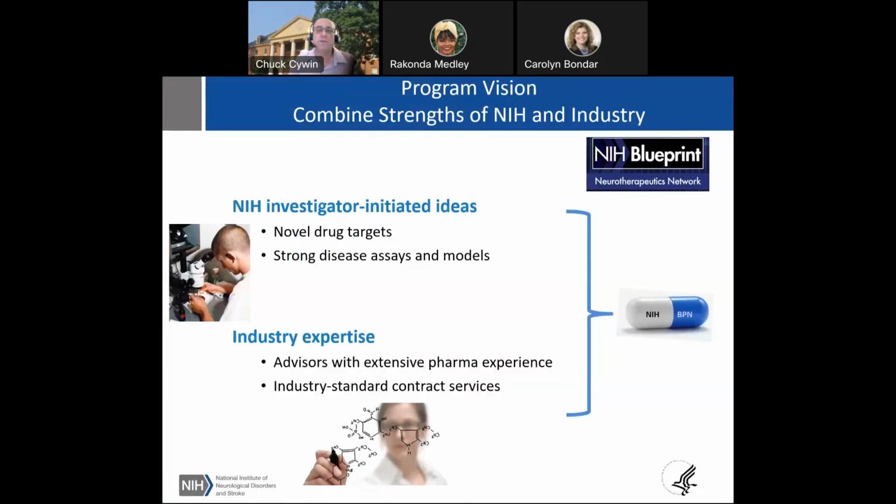So the program's vision is to combine the strengths of NIH and industry to create sort of a virtual pharma model around your ideas. You as the NIH investigator bring novel drug targets and novel disease assays and models and a chemical starting point for moving forward into the program. We can provide you the industry expertise in terms of advisors with extensive pharma experience, and we can also provide industry standard contract services.